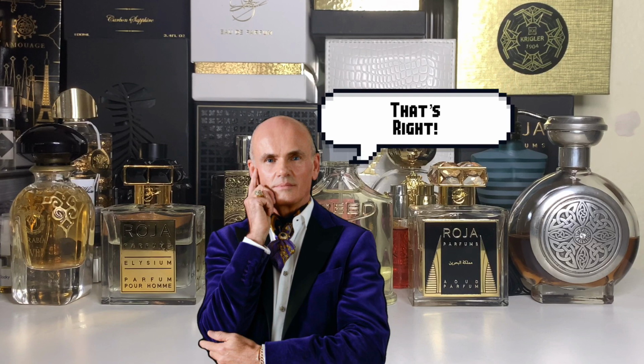This is the king crown jewel of the entire Roja collection, the most expensive of every single one. You guys already know Roja is expensive to begin with, but this is the top of the top of the top of the top. The actual bottle of this one has gold flakes in it. So yeah, it's pretty damn insane. And to add to that, this is also Mr. Roja Dove's signature scent. This is the actual one that he wears.